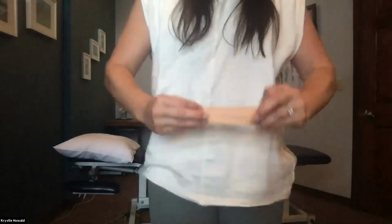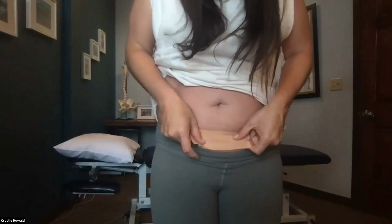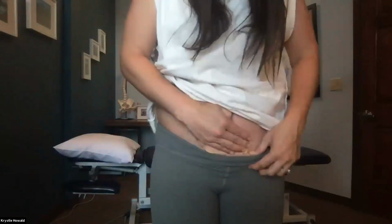Stick that on nice and flat over the top. And then off you go. It does its mobilization for you. Sometimes when you mobilize, it can be a little bit sore. What you want to do is drink water and take vitamin C. If it's sore for longer than 48 hours, you probably overdid it, and next time, don't be so aggressive.